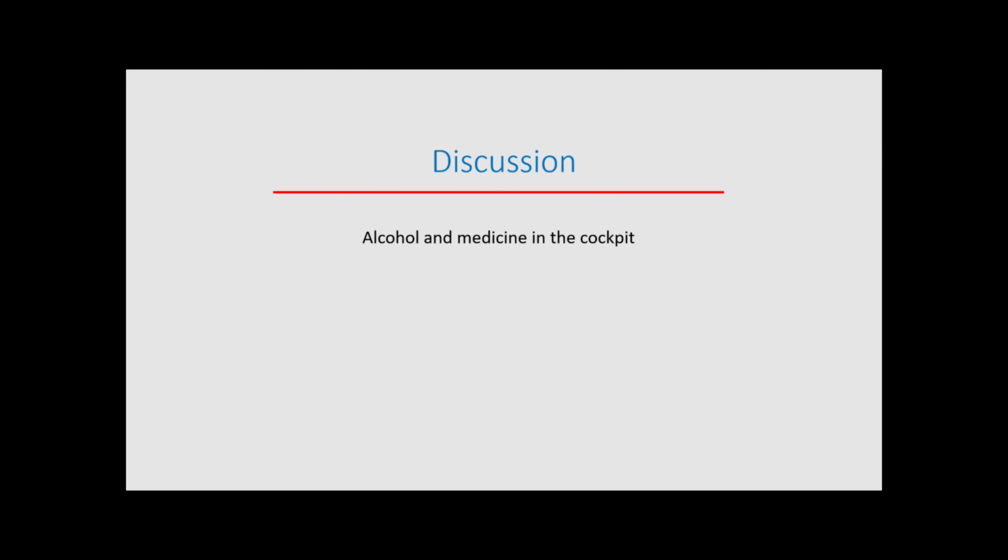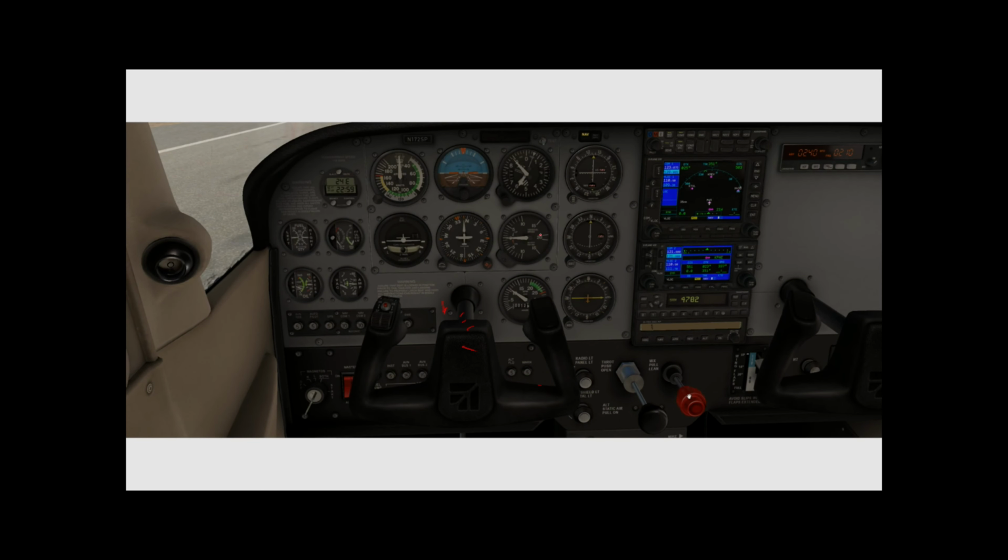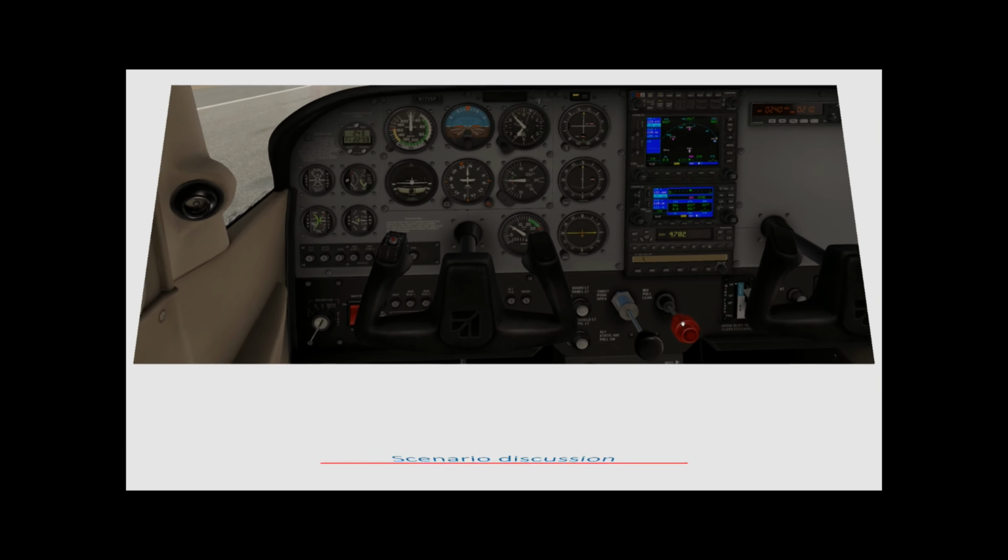Can I ask a clarification? Sure. The climb rate indicator is the one next to the compass, right? Yeah, this is the vertical speed indicator. So this tells you how fast you're climbing or descending. So 500 feet per minute climb, descent, right? Cool. Yeah.